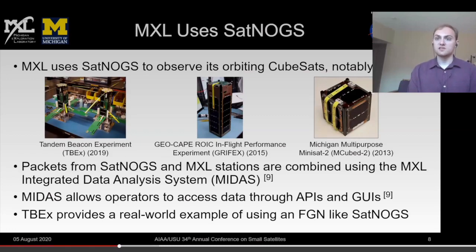To show a real-world example of the use of an FGN like SatNOGS, we're going to look at the example of the Tandem Beacon Experiment, or TBEX, shown on the left here.